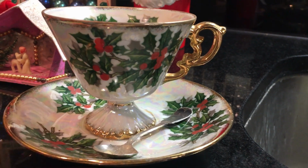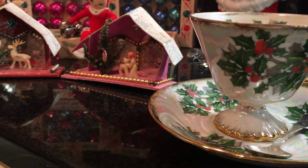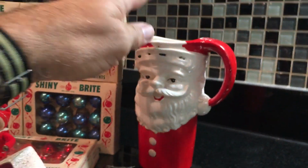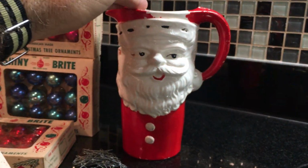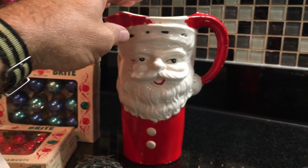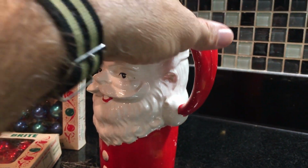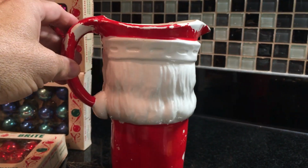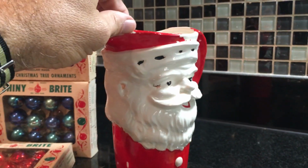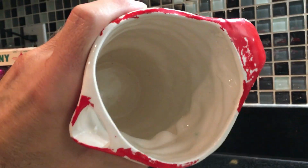This is mid-century and it's by one of the Japanese companies, either Lefton or Onkago, I can't remember. All right, let's see what's for sale here. I find the little mugs all the time. I very seldom find the pictures, and there is one. Typical little bit of red paint loss, but not that bad. And surprisingly, other than the paint loss, there's no damage on this. No chips or cracks or heavy crazing. This could actually be used because the inside is nice and clean.